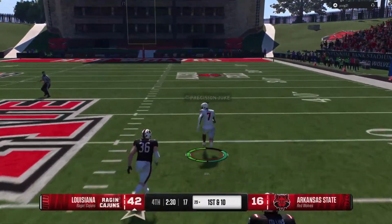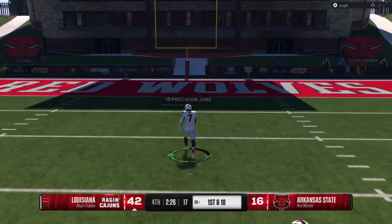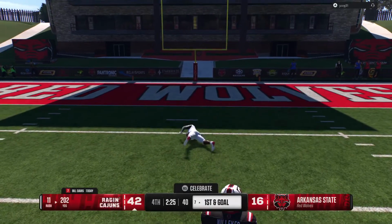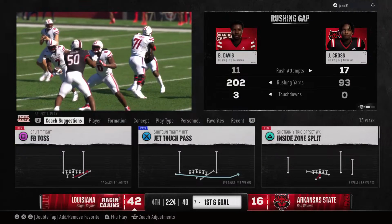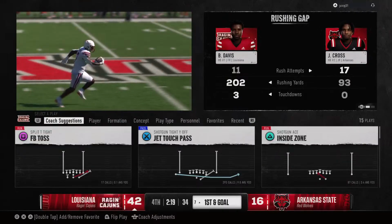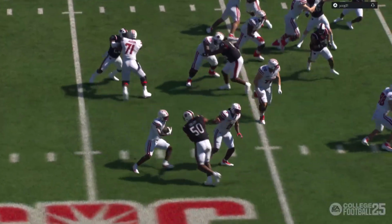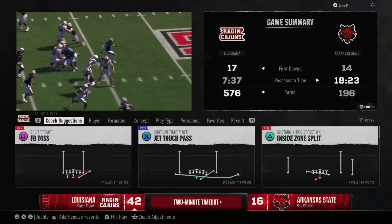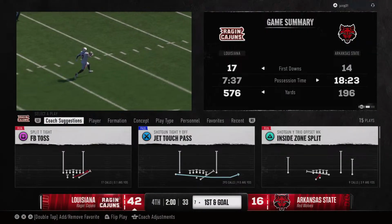Yeah, they got to be able to... There he goes down the right side. The 30, the 20. What are we doing? They didn't just jumpstart that drive. They've electrified it, and now they've got a first and goal. They can't stop us.